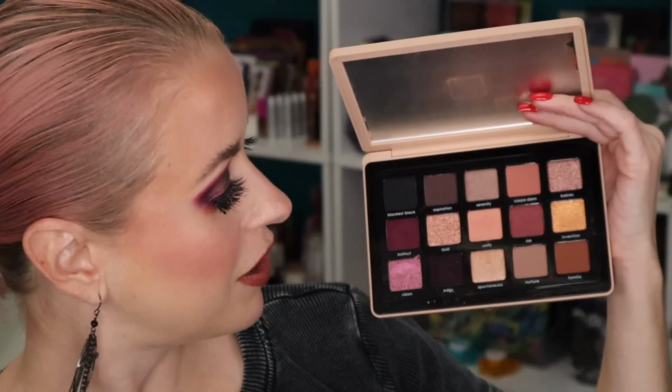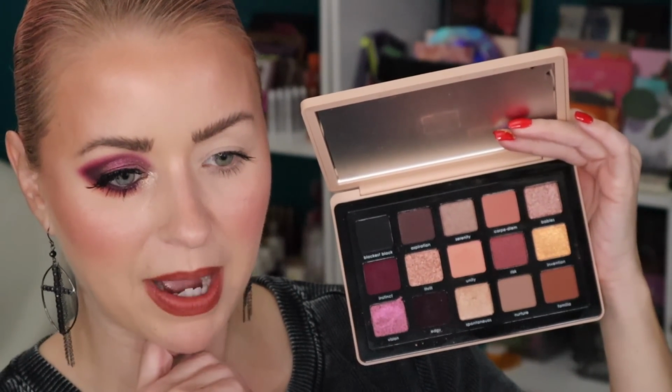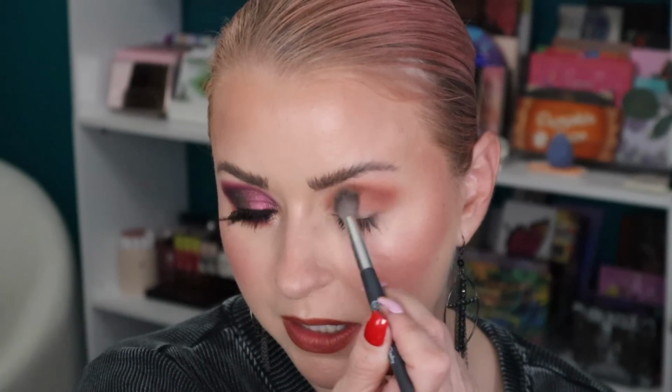Okay, for look number 2, let's move over to this side of the palette. I think I'm gonna start first with this shade up here. This one is called Carpe Diem, and I'm taking this shade on a BK A503. I love this shade. This shade is really pretty, nice transition shade for the crease. Can also see this on the lower lash line as well.